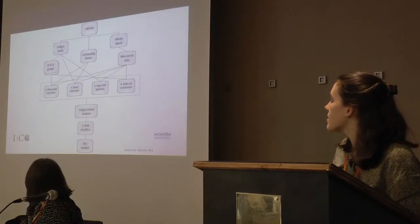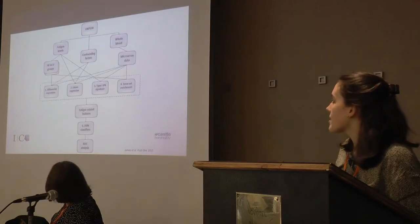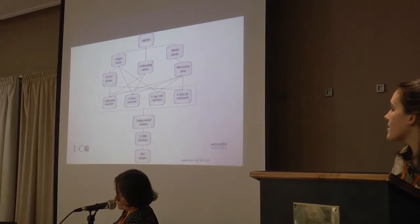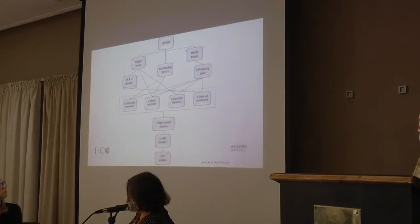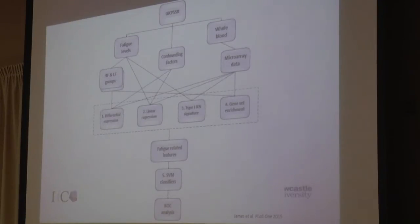So this is an outline of our study. We have the UK Primary Sjogren Syndrome Registry, and this is a large patient registry which contains biobank serum samples, as well as a wealth of clinical and biological information. And we looked at patients with high fatigue and low fatigue, and this was defined by the fatigue visual analog scale, and high fatigue was defined as above 75 and low fatigue below 25. And we also looked at whole blood RNA and microarray data in order to perform the analyses in the box here.